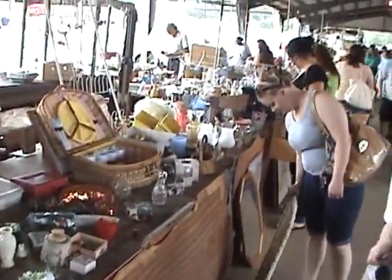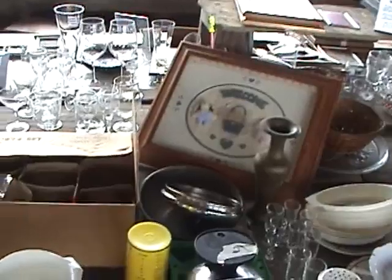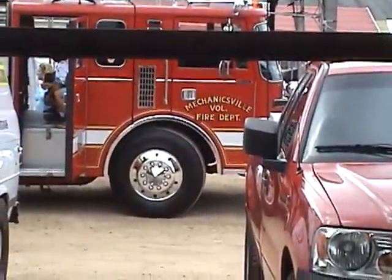All the knickknacks and glassware. And again, once more, we're honored with the presence of the Kenixville Firehouse.